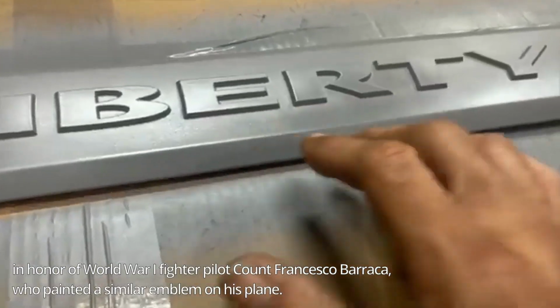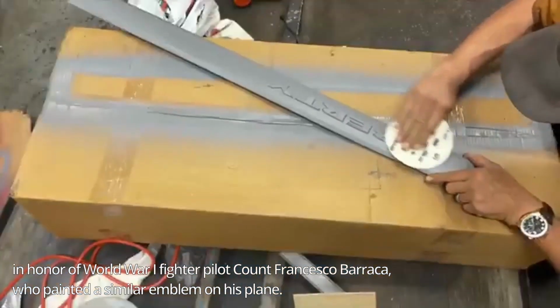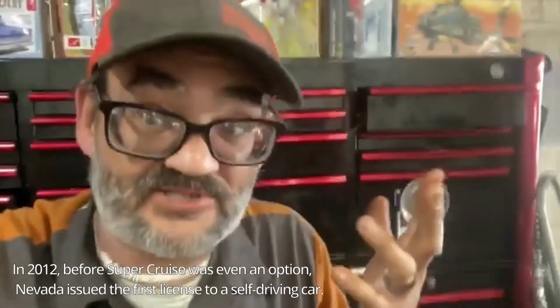Once that's dry, definitely don't sand it. Definitely. Oh my God, this guy's a freaking idiot. On top of that, he used 60 grit. Yeah, that's going to turn out terrible.